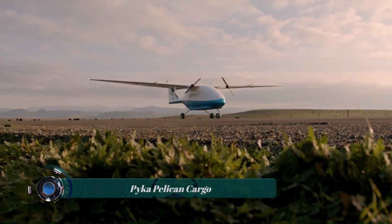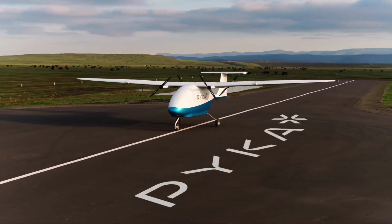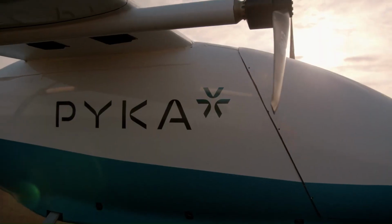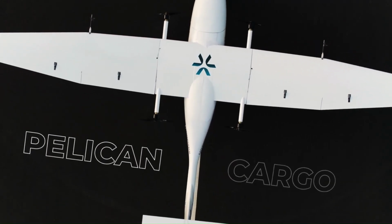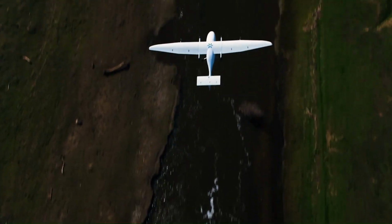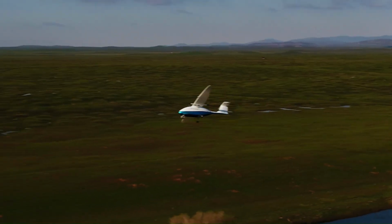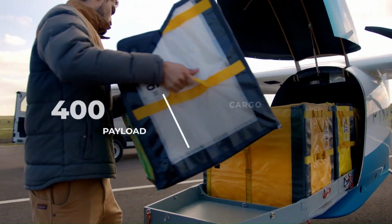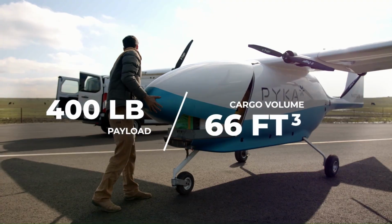Pyka Pelican Cargo is the world's largest autonomous electric cargo airplane, unveiled in January 2023 by Pyka, a California-based company specializing in autonomous electric aviation technology. The Pelican Cargo is designed to be a zero-emission cargo aircraft with a range of up to 200 miles and a payload capacity of 400 pounds.